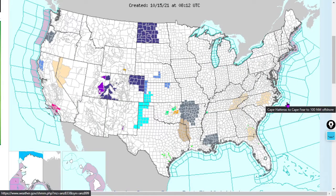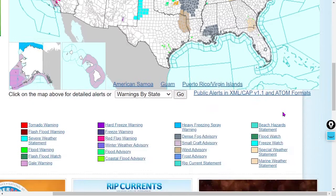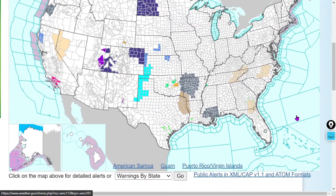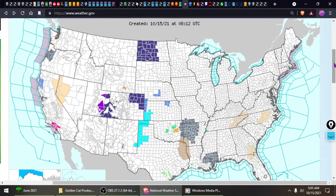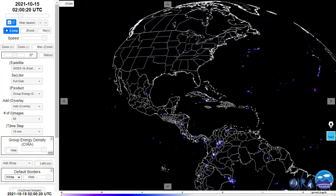Continuing on, hard freeze warnings for the entire western half of North Dakota, as well as northeastern Colorado. Got some gale warnings around places like Alaska and Hawaii. Heavy freezing spray warnings, freeze watches for the Texas stovepipe there. Anyway, if your county's lit up, head to weather.gov. Click on your county. You can find out what the alert is.